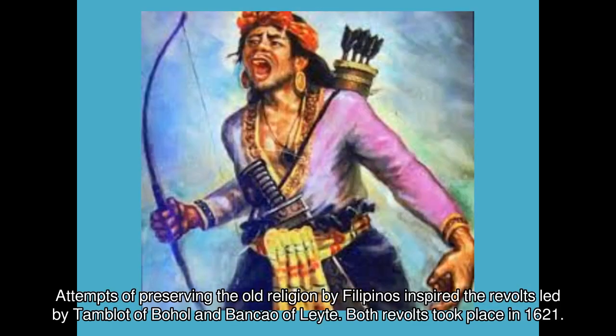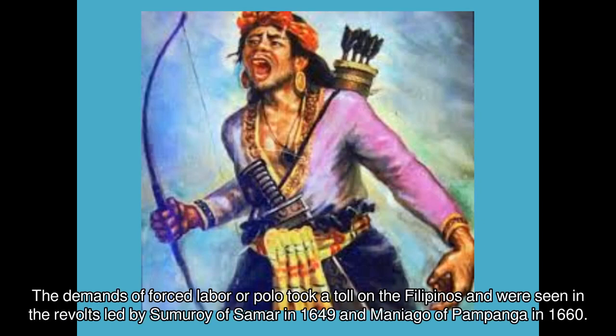Attempts to preserve the old religion inspired the revolts led by Tamblot of Bohol and Bankaw of Leyte. Both revolts took place in 1621. The demands of forced labor or polo took a toll on the Filipinos and were seen in the revolts led by Sumoroy of Samar in 1649 and Maniago of Pampanga in 1660.